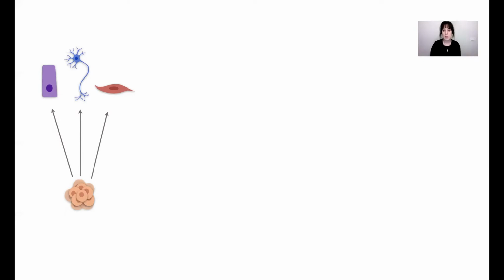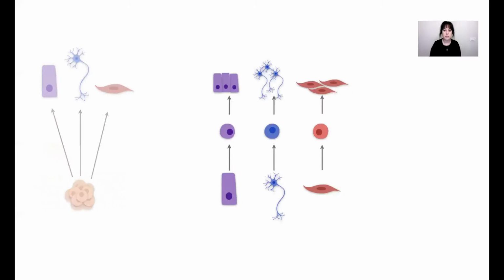But what if the animal does not have this population of stem cells? Well, in these cases, normal cells that happen to lie close to the wound will lose their identity and will become something similar to stem cells, because normal cells cannot multiply, but these ones can. So they gain this ability and rebuild all the missing tissues.